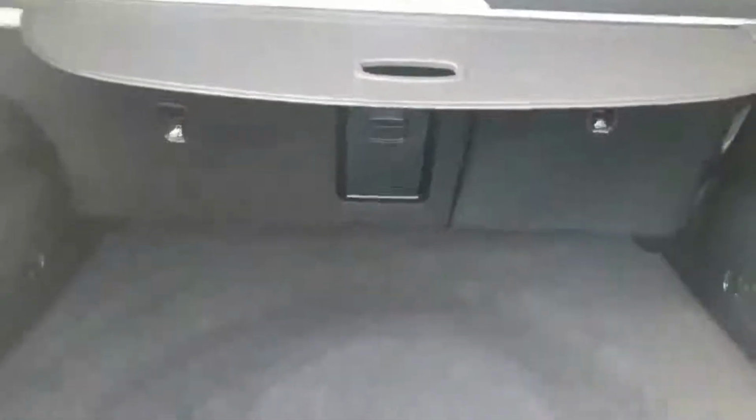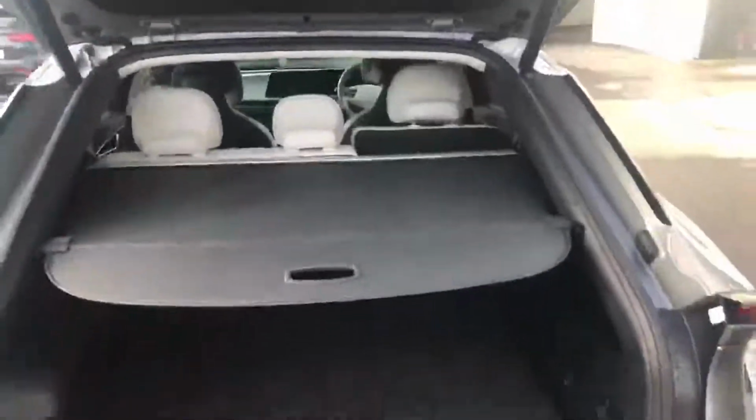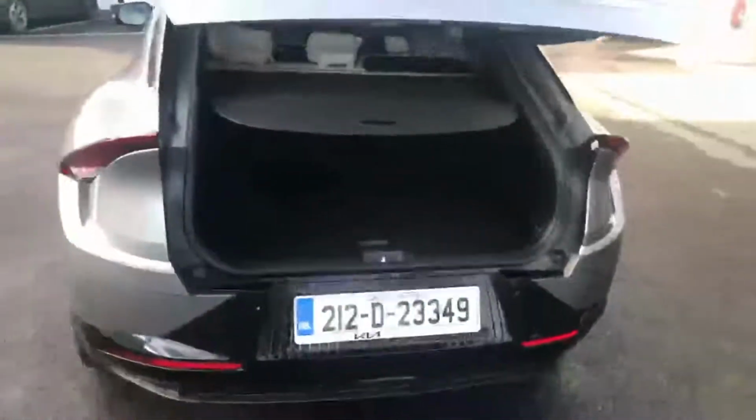So as you can see, a huge boot space there, and it has a ski chute out through the car. Another little bit of room here, and then more room down there, and a mobility kit there as well. Luggage cover there as well, and automatic rear door opening and closing.